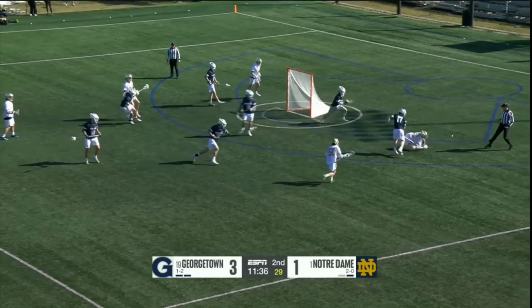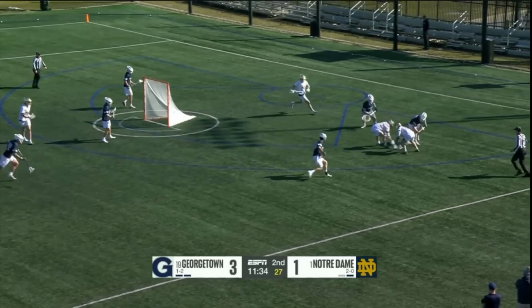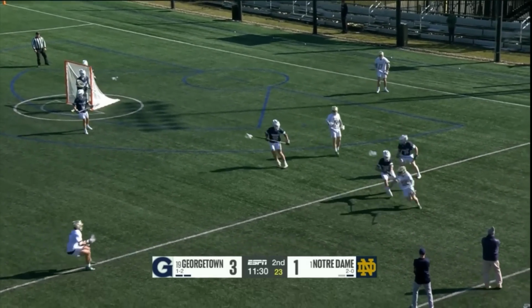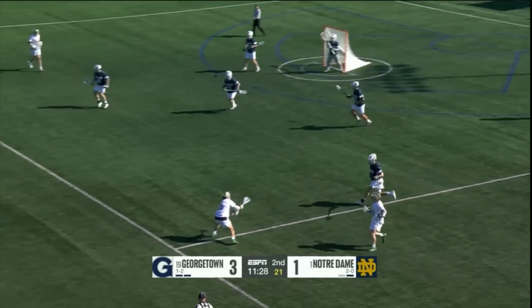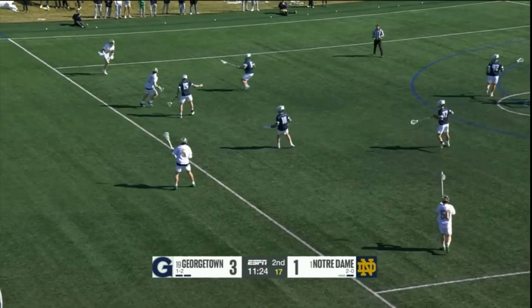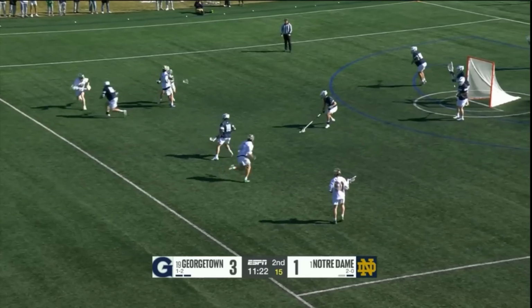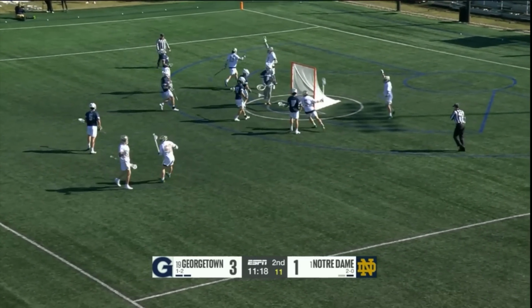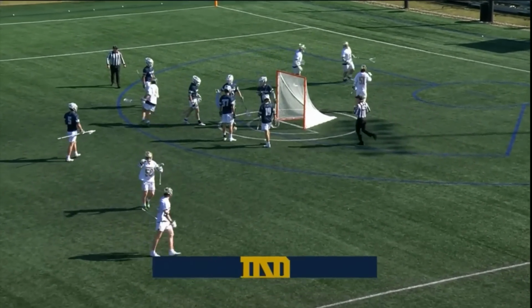Kavanaugh slide had to come, and it does brilliantly. Ty Banks, the freshman. Now Chris Kavanaugh comes out of there with it. Look at that skill to keep possession and to get it to Walker. That's great lacrosse, that sequence right there. Gritty grounder by Chris Kavanaugh. Oh, another beautiful play by Jake Taylor.